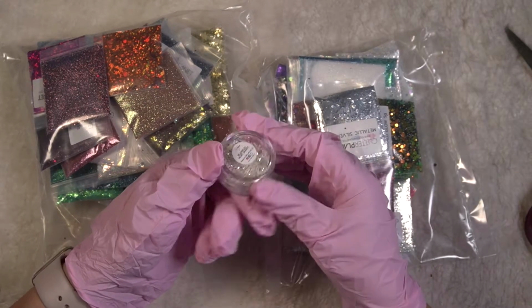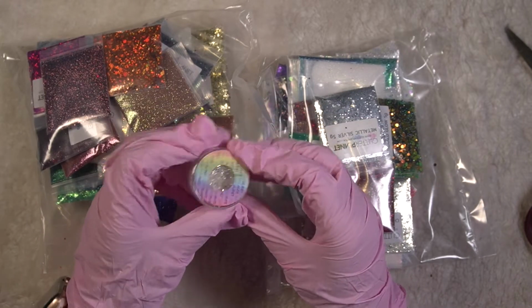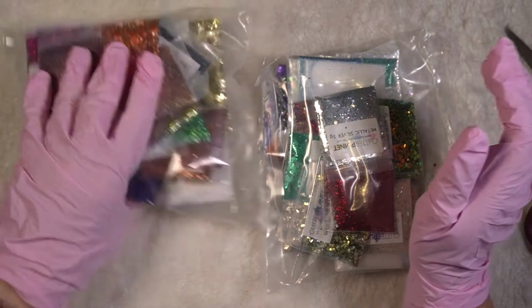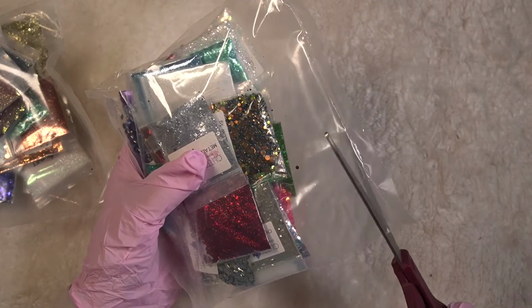I didn't actually know this came in a pot, but I'm still going to decant them into my other pot just so that they all match. Plus, I think I'm going to use those pots for all my other miscellaneous glitters, so they all look as if they come from the same place.